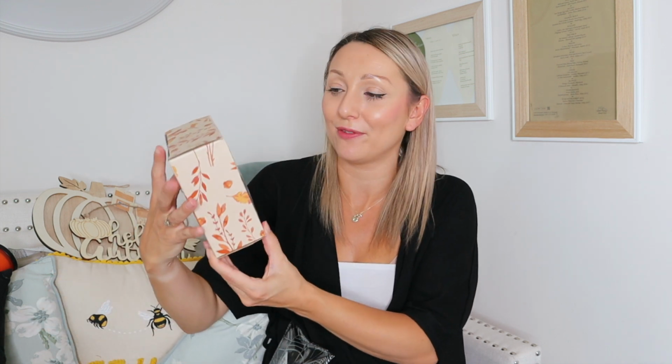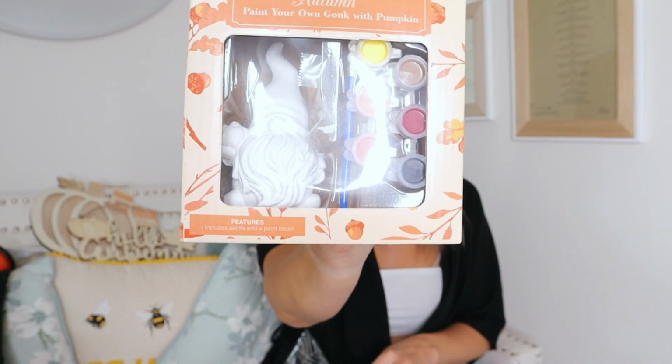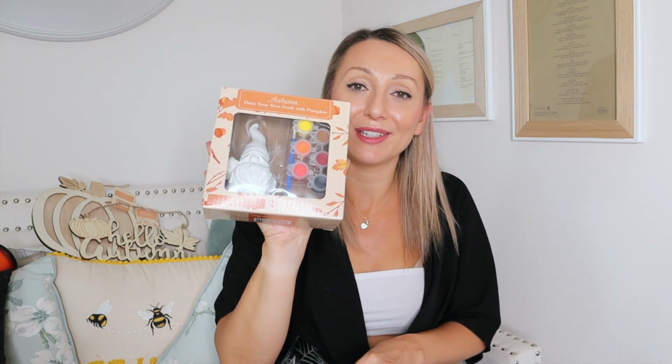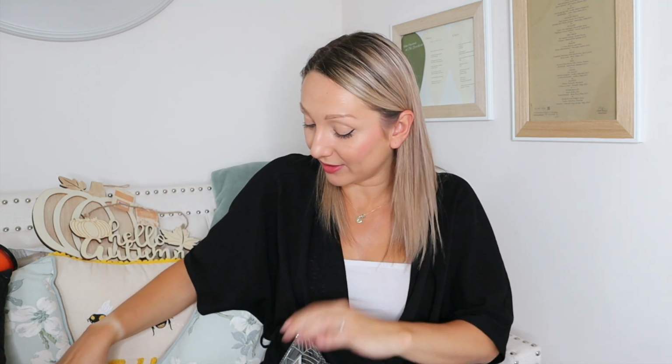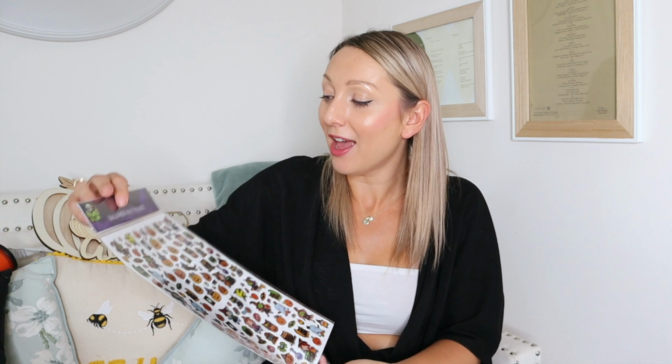Then this was something that she actually picked up. This was £2.49, and it was a paint your own gonk with pumpkin. The little gonk in there, I don't know if you can see it, is actually holding a pumpkin. And this comes with the paint itself and the actual paintbrush, so this would be a really nice little activity to do. What I normally do for Arabella, she's 3.5 at the moment, is I normally make her a little Halloween basket where I'll put loads of bits in and loads of crafting stuff just to do over that period, which she absolutely loves.